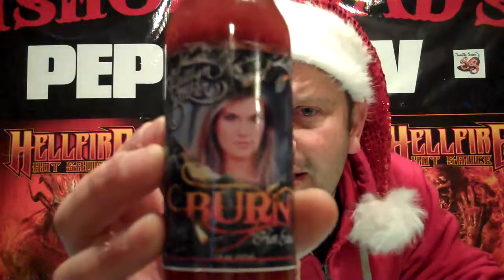Mr. Fiber Joe sent me a sauce that I didn't know what he was sending me. And it is a sauce, and look at this thing. It has a pretty girl on the cover, and I've never heard of her. It says Caitlin Baker, and it says Burn Hot Sauce. Caitlin Baker's Burn Sauce is no ordinary hot sauce. With the right balance of heat and tangy flavor, this fiery liquid is the perfect complement for your favorite foods. And like the singer herself, will leave you wanting more.